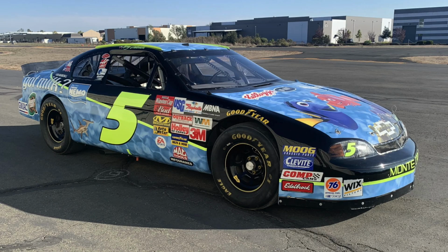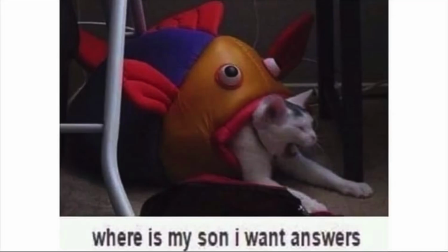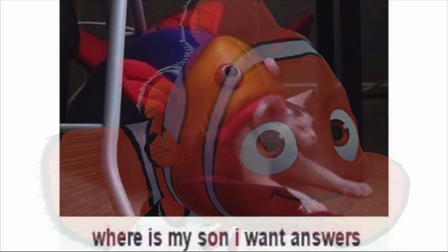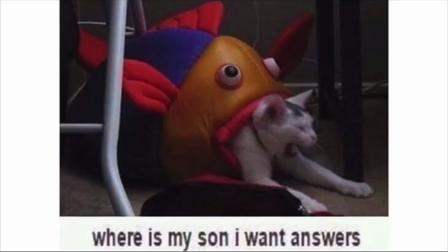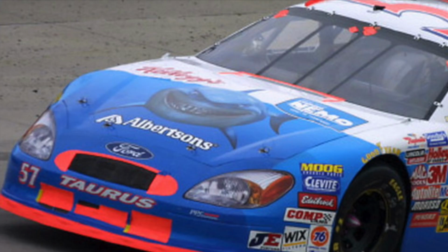It's got a nice ocean pattern on the side with some black trim, and Marlin and Dory hanging out on the hood. But someone's missing we gotta find. Who could it be? Oh, I know! Bruce! This other one looks a bit more Nemo-ish in terms of colors. Orange and white with blue, and Bruce hanging out on the hood.